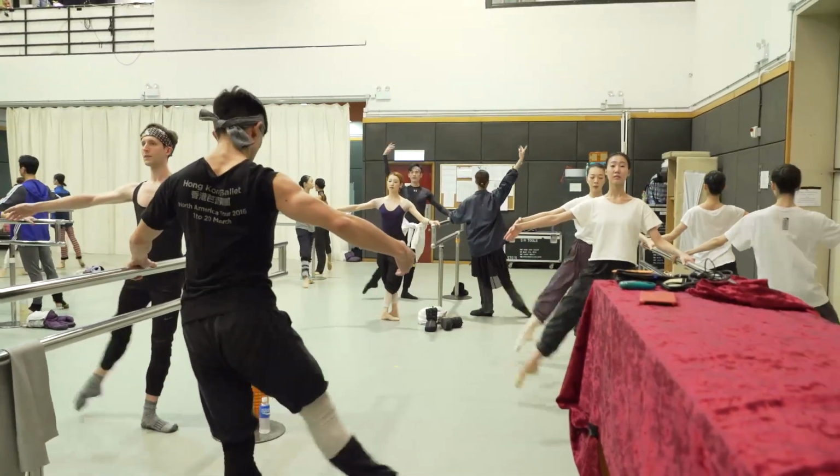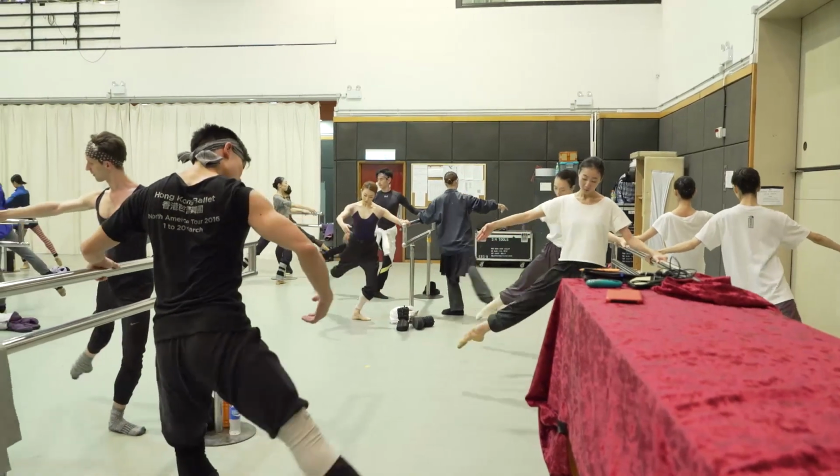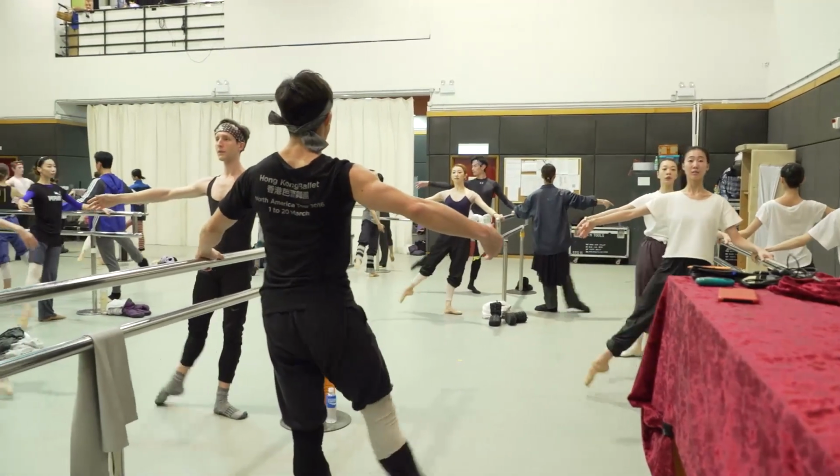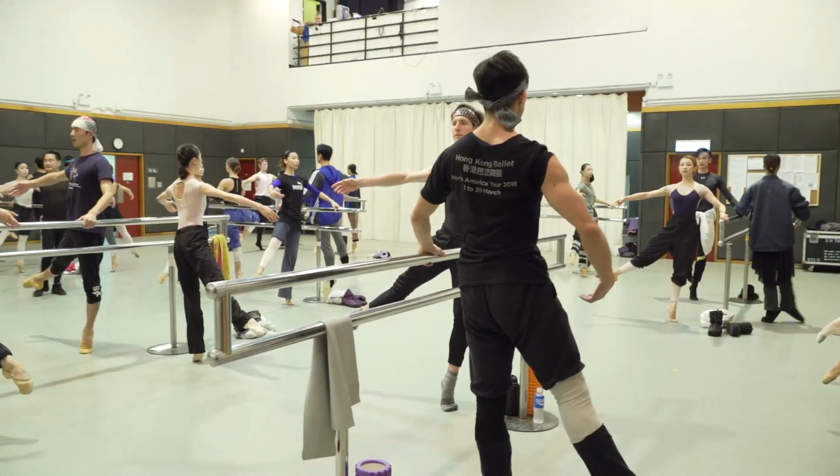We can also see the alternation of rhythms. Fast triplet followed by a long stretch. And first balance on one leg.